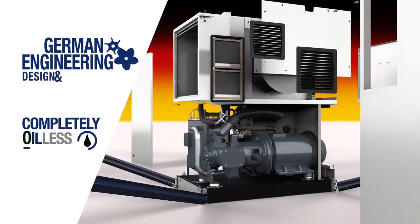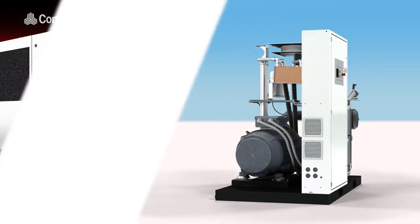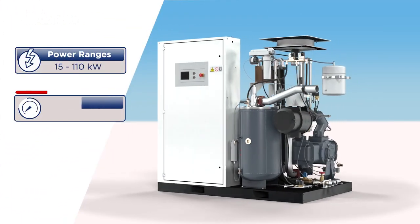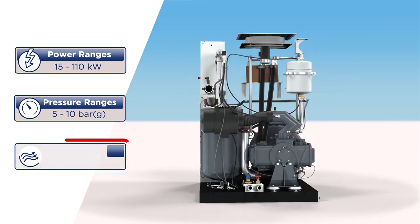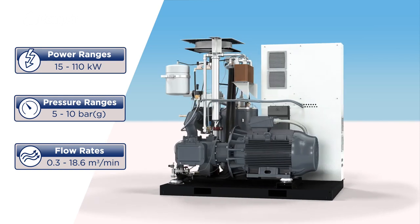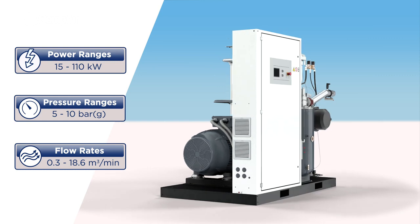Designed and manufactured in Germany, the DH series of completely oilless single-stage pure air compressors range from 15 to 110 kilowatt, with working pressures from 5 to 10 bar and flow rates of between 0.3 and 18.6 cubic meters per minute. Oil and silicone-free compressors that deliver beyond expectation.